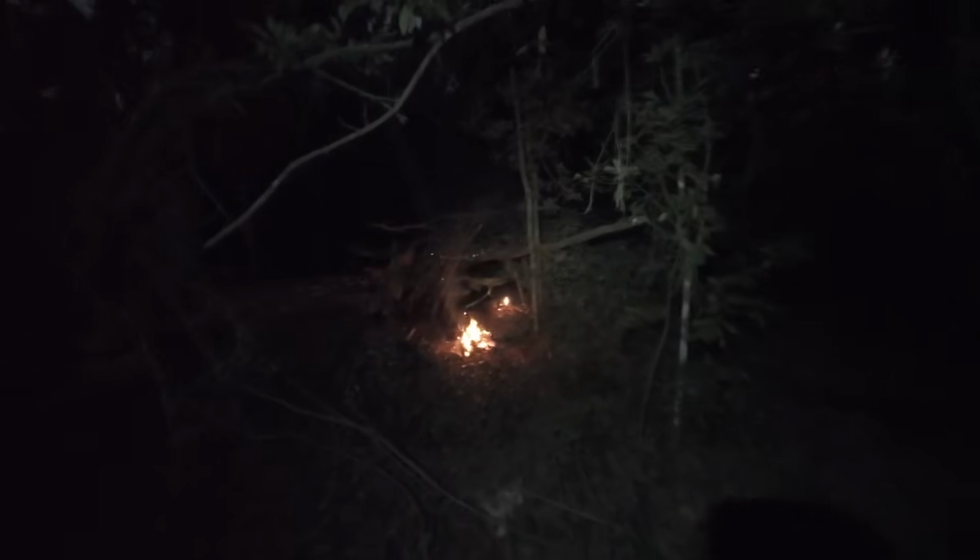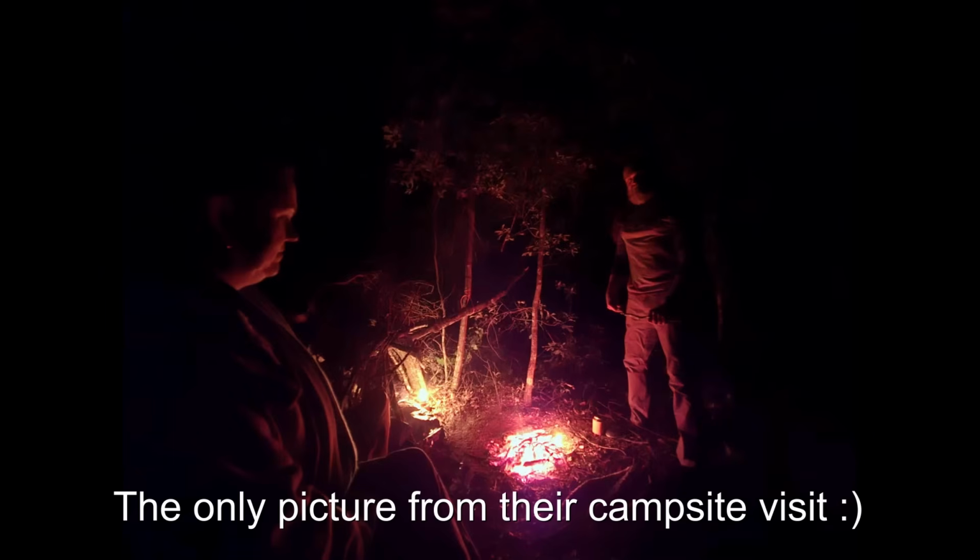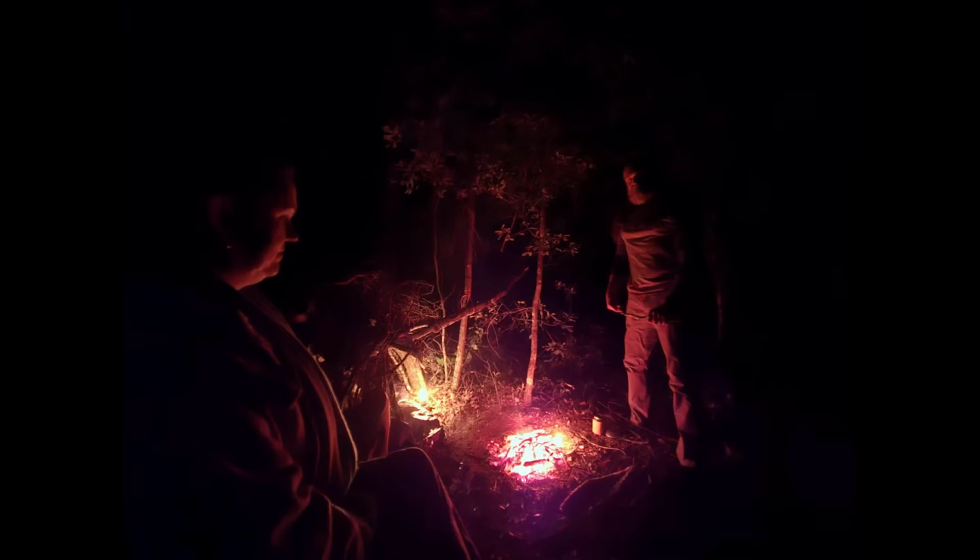As I'm stumbling through the woods, I could see the fire from a pretty good ways away. I just had to find a good path to it. Still looking good. That light's bright. Let's see if I can get used to it. So that was pretty nice.